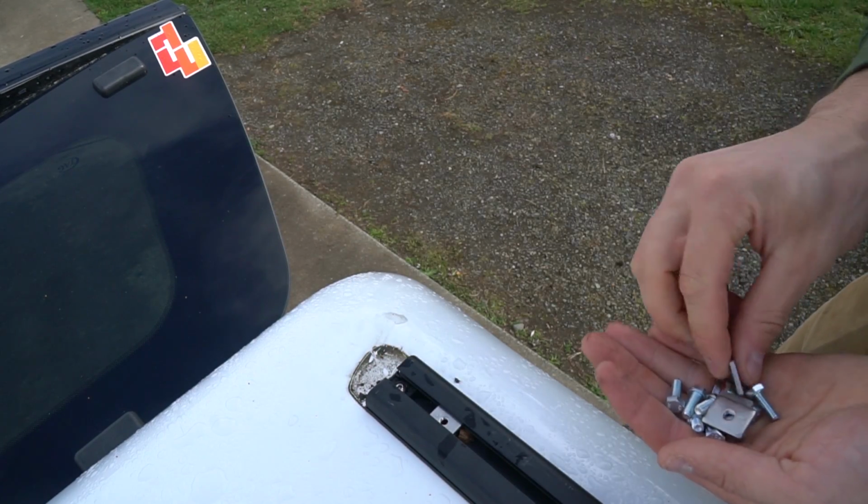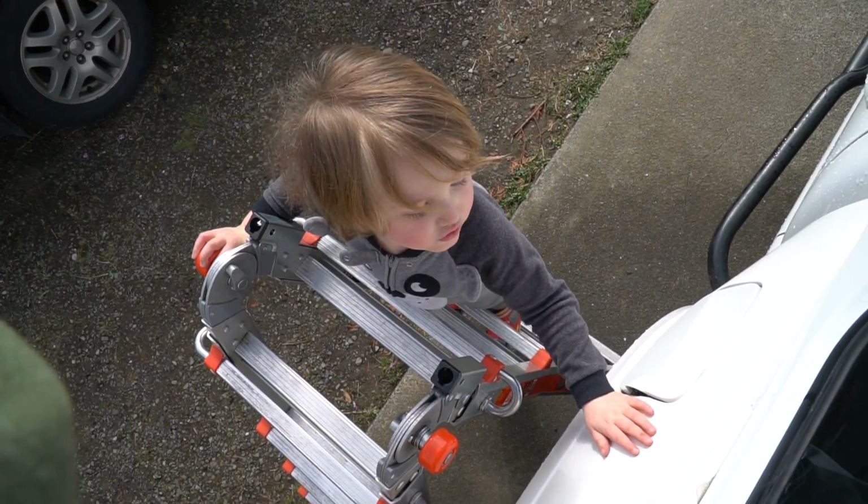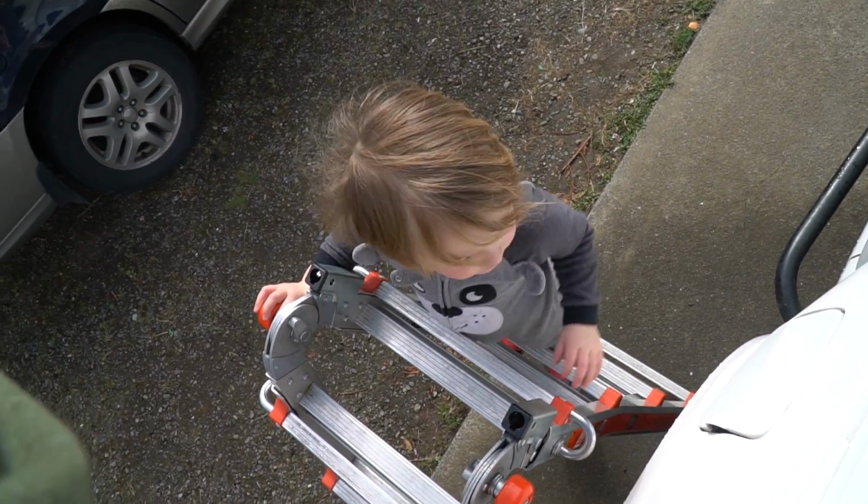Dad, it's so small. It's so small. Chuck is so small. You be careful, buddy.